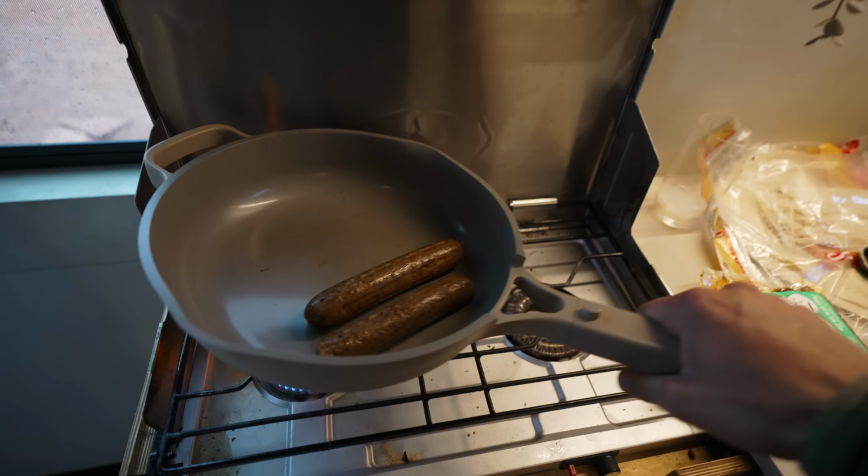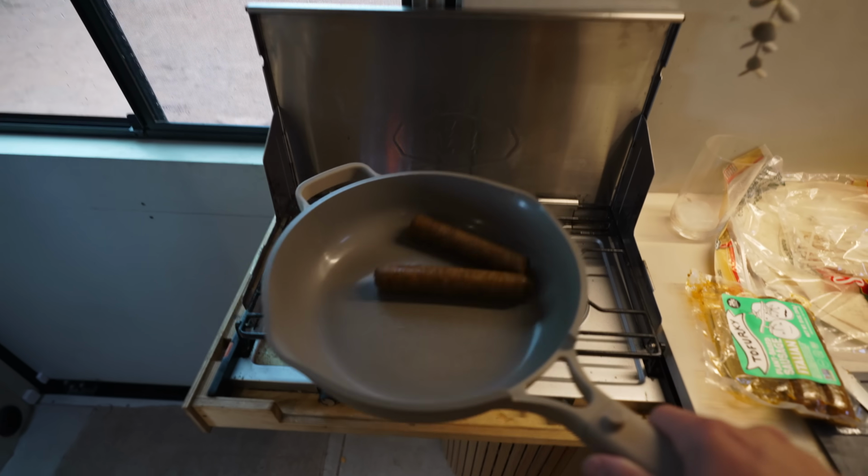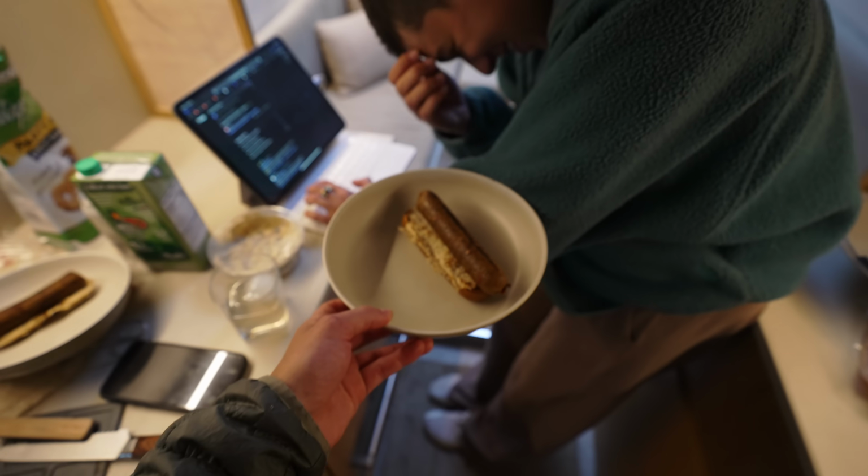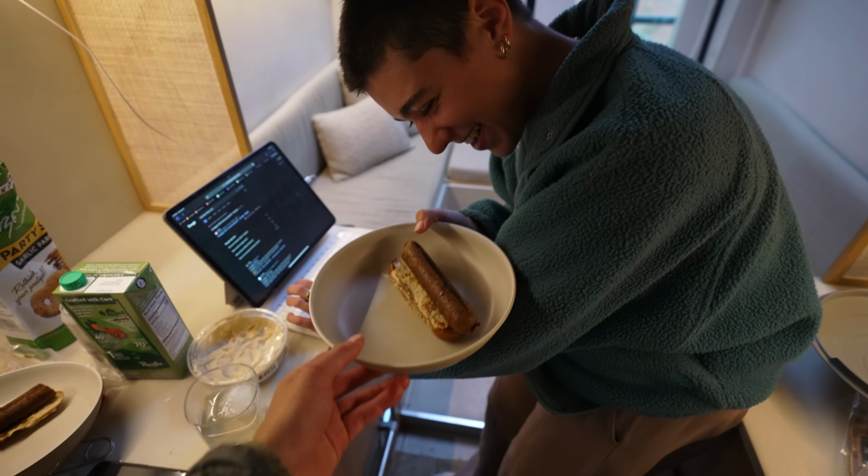We got a new pan in the kitchen. This is the Our Place Always Pan, and I love this thing. Here are your rations. Thank you.